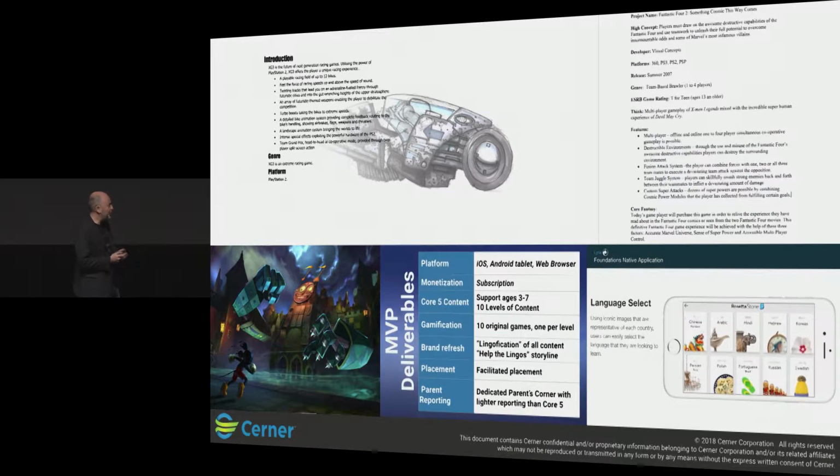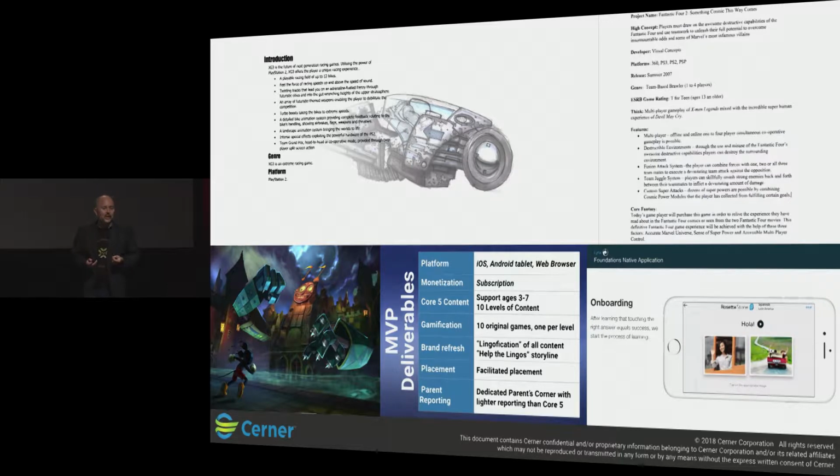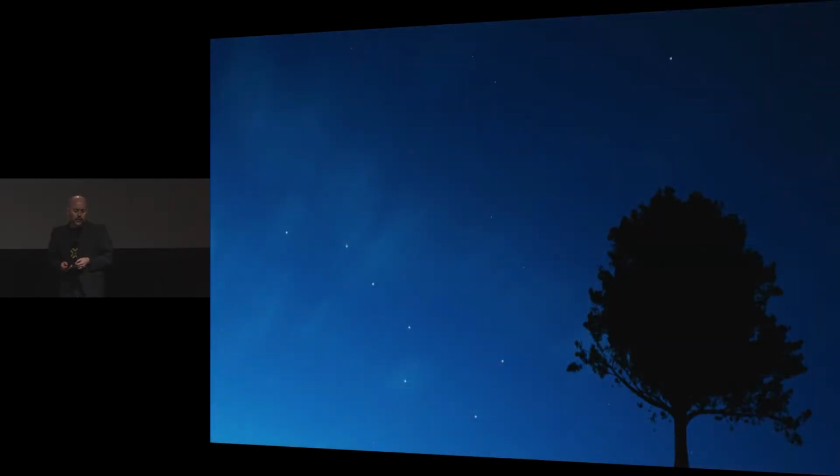But by the time we got to Rosetta Stone, the vision was actually fully usable prototypes of what the end experience could be, not just in terms of its visuals, but also interactive for the end user to really touch, feel, and see what it was they were going to build. And I think it's really important to have a strong vision for anything that you're making.